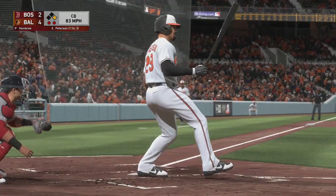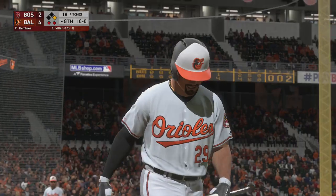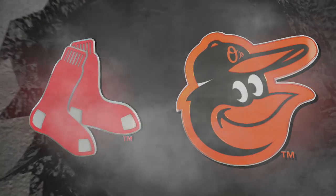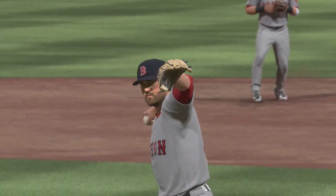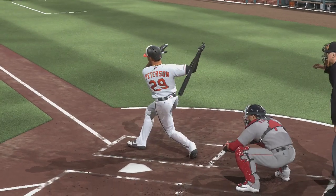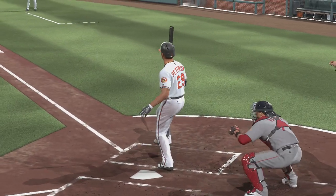And he struck out again. That's the third time he's gone down on strikes in this one. This pitching staff has done a really good job against this guy in this series. This is a really good hitter, and it's not easy to make a guy strike out 5 times in a series up to this point, but that's what they've done to this guy so far.